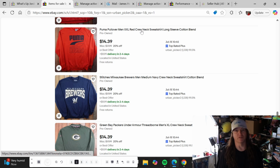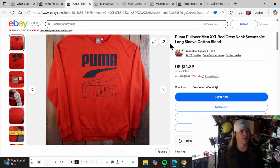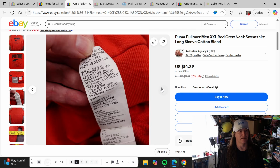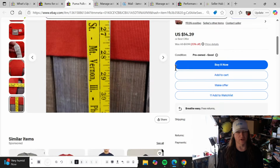Next up, the Puma pullover sweatshirt. Again, all AI generated there. When I take the pictures, I'll just go through the pictures here and what I'm doing. I flip it up and take a picture of what it's made of, the back. And what I was trying to do is center the number in the picture. So this one's a little blurry.